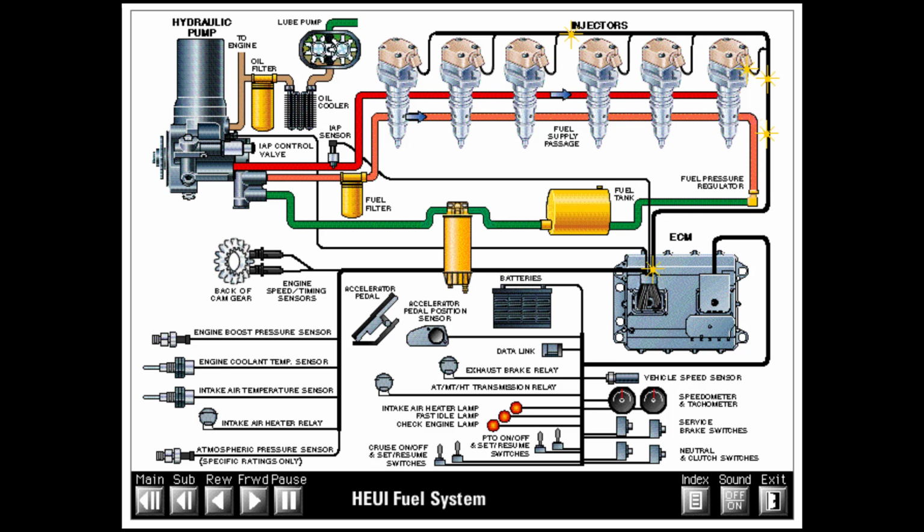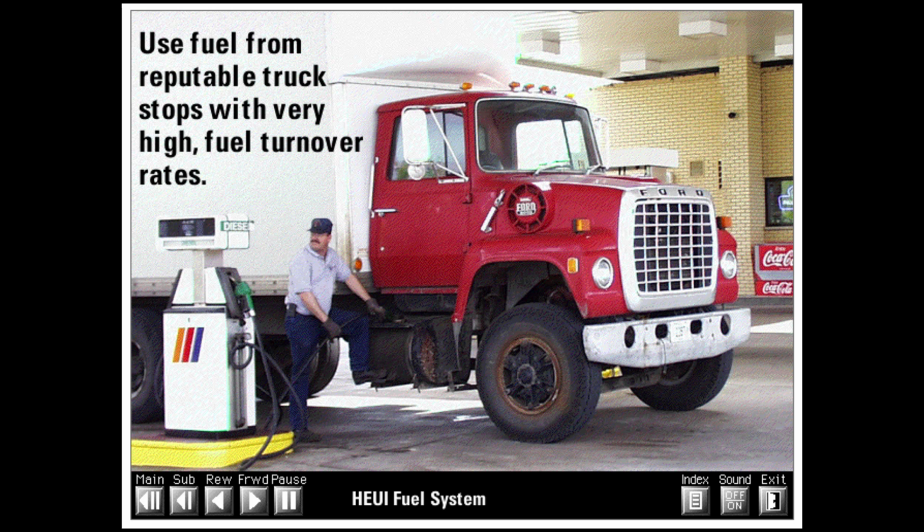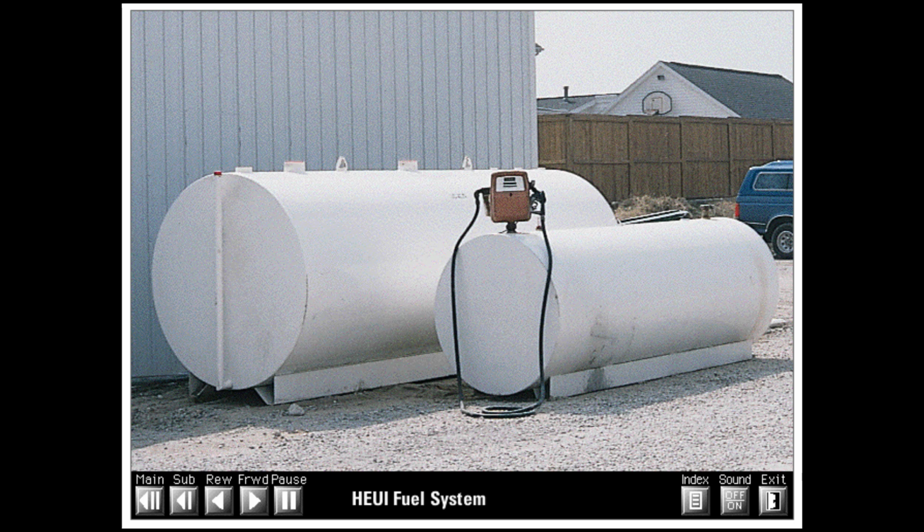Industrial or marine applications, where large amounts of water may be in the fuel, may have water separators in place of the primary fuel filter. The use and regular maintenance of a water separator is highly recommended where water contamination of fuel is a common problem. Water contamination is not usually as big a problem in mid-range truck applications that use fuel from reputable truck stops with very high fuel turnover rates. It is more of a problem for applications fueling out of stationary tanks with lower turnover rates.